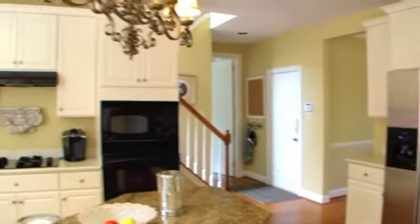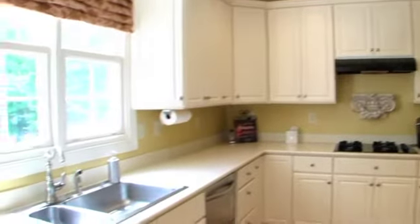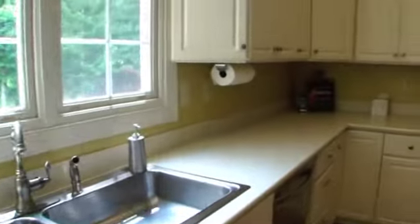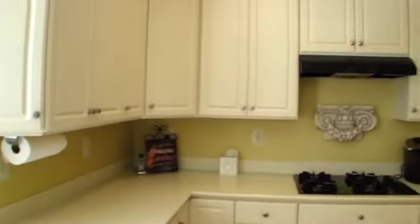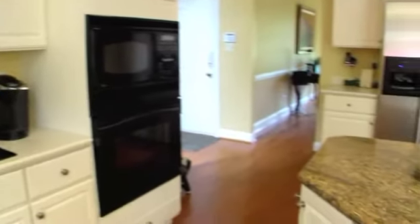Gorgeous kitchen featuring plenty of cabinet space and a beautiful granite island. Upgraded appliances including double dishwashing drawers, a gas cooktop, convection oven, and built-in microwave. The adjoining breakfast room has a dramatic cathedral ceiling and two-story windows.